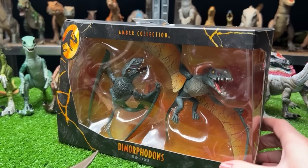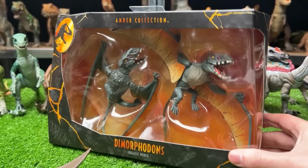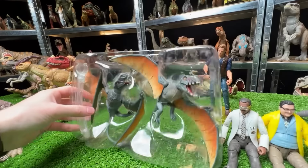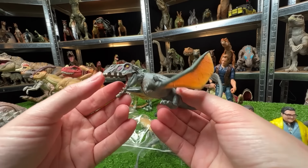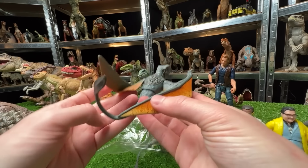And now we're gonna open up our next new figure set. This is the Amber Collection Dimorphodons. So let's check it out. Now here is the first Dimorphodon. It looks like it is in a standing pose. You can see that its wings are flapped shut, so it's actually walking along the ground. And you can still open and close the mouth and move the neck around and all of its body parts still.